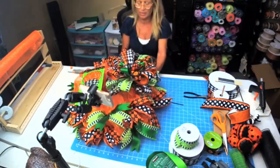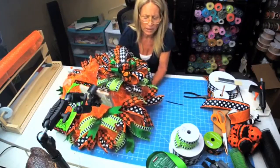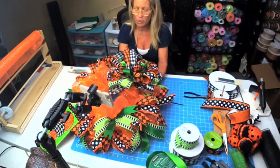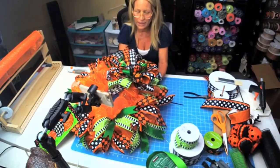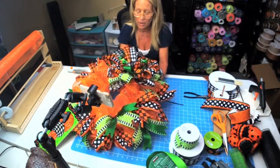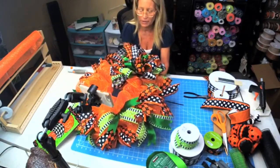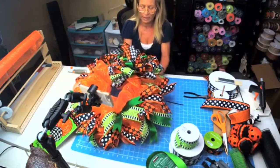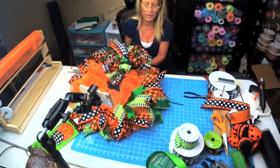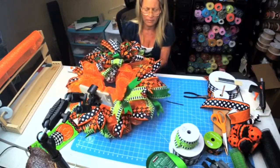Alright, so I'm going to secure this down now, and I'm just going to twist it around the bottom. I'm going to twist, now I'm going to pull it, I'm pulling it down and giving it tension, but I'm not pulling it so much that it's going to sink my bow. You don't want to sink it, because it will make your center look sunk in. And so I'm going to twist it off, and then I'm going to wrap the rest of it around my form, my wreath form.